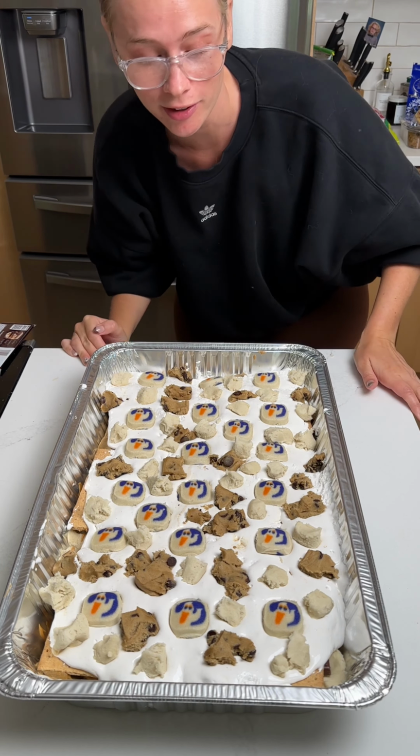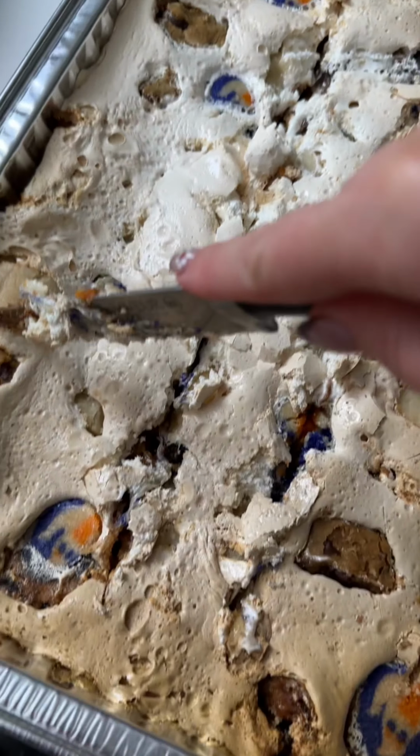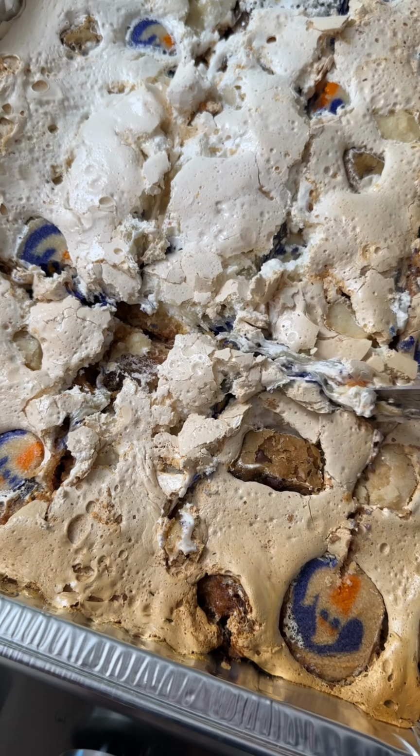Use all your muscles. Use your muscles. So I like to cut big pieces because guess what? Eat half of it if you don't want all of it.